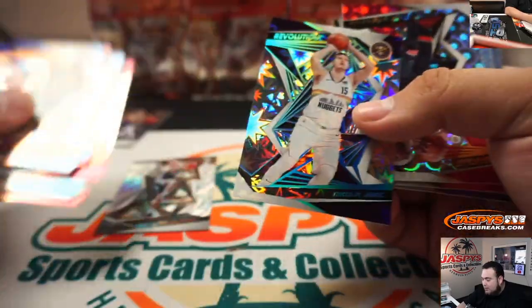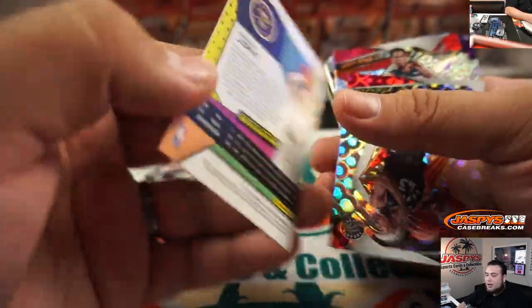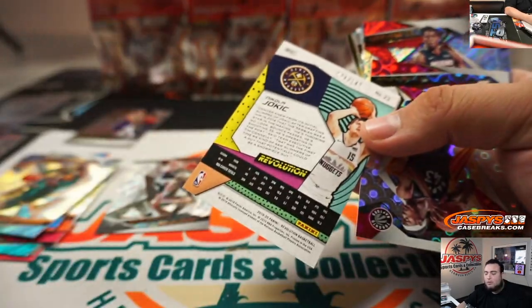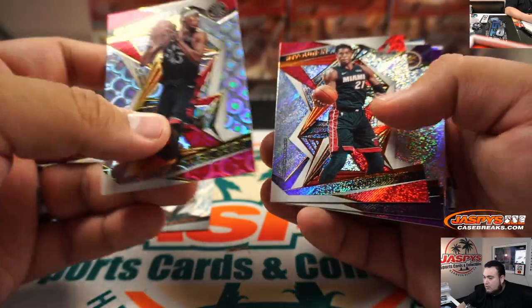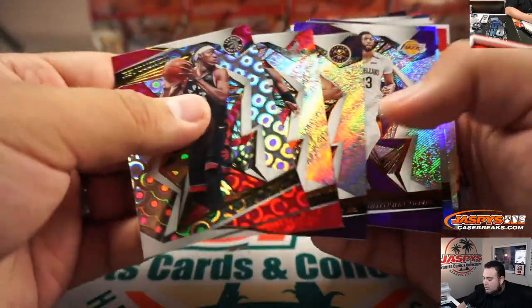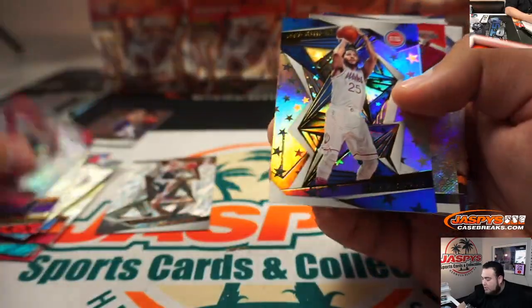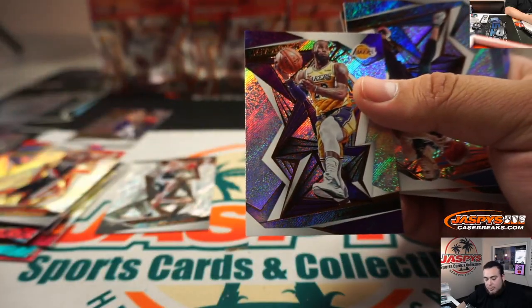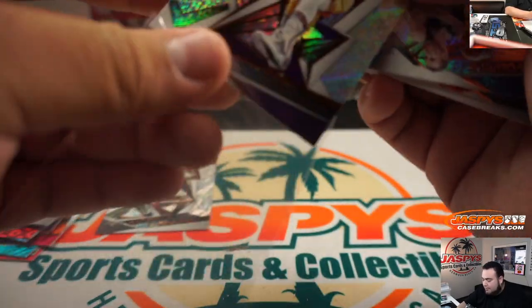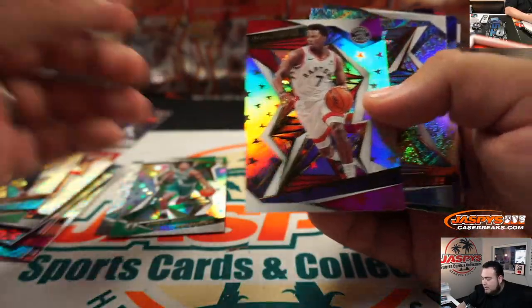Some nice stuff. Oh, I missed the Nikola Jokic. So you can kind of tell the ones that are numbered, a little bit shinier. 74 to 149. So you can kind of tell right away which ones are going to be numbered or not. I'm sure this LeBron probably sells pretty well. Can you see that one?